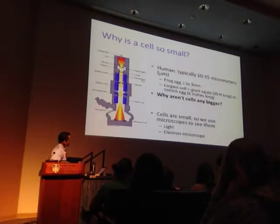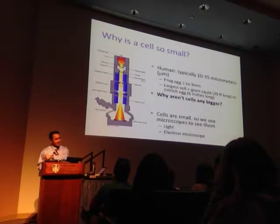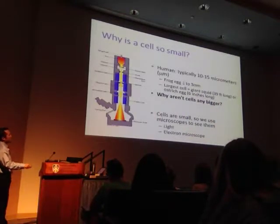Wait a second. How can a giant squid have a cell that's 39 feet long? You mean like their tentacles? It's a neuron that's that long. So it goes from the central nervous system all the way down. Oh, so it's a neuron. It's not all the cells. But a neuron's a cell. No, just a cell. A cell. Yeah, but a neuron is a cell. Good question. So why are they so small?